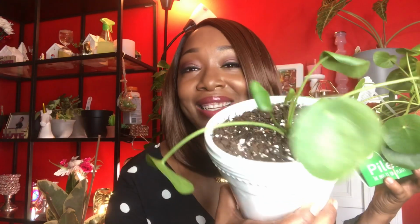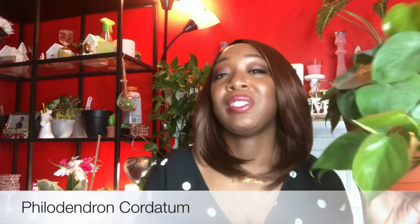And my baby is growing. He's growing. Look at that. So now I have several Pilea, several. This guy, I also purchased while I was at Trader Joe's.